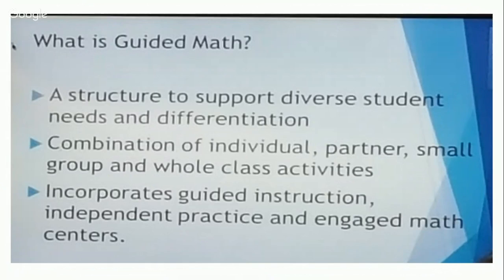We know that our students come from a variety of backgrounds and various levels of support at home. So we need to keep that in mind no matter what grade level we're in, and just keep working with what we have. But having that combination of individual, partner, small group, and whole class, and incorporating that guided instruction and having engaging math centers is certainly going to help that gap as they go along throughout every grade level.